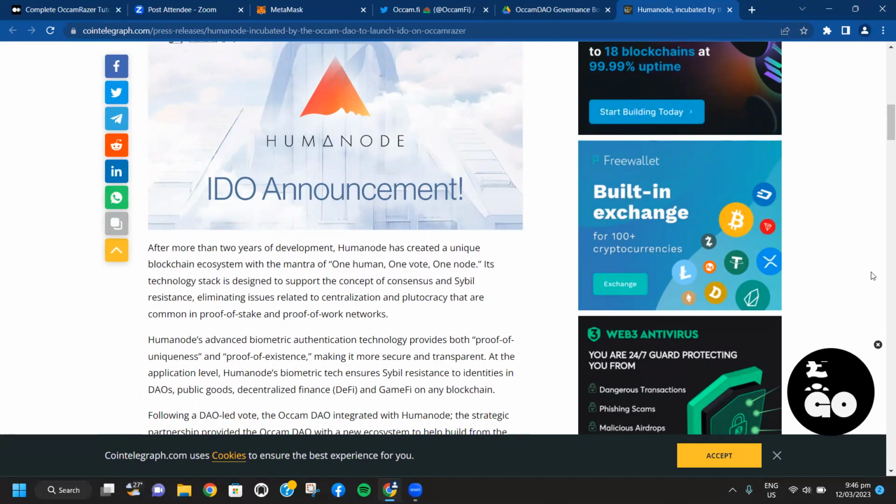Its technology stack is designed to support the concept of consensus and Sybil resistance, eliminating issues related to centralization and plutocracy that are common in proof of stake and proof of work networks. Humanode's advanced biometric authentication technology provides both proof of uniqueness and proof of existence, making it more secure and transparent. At the application level, Humanode's biometric tech ensures Sybil resistance for identities in decentralized autonomous organizations, public goods, decentralized finance or DeFi, and gamify on any blockchain.